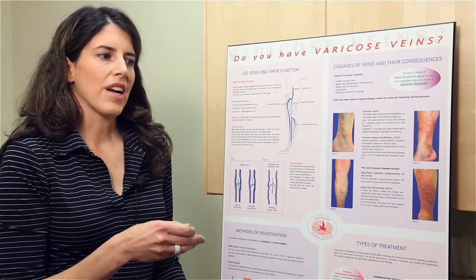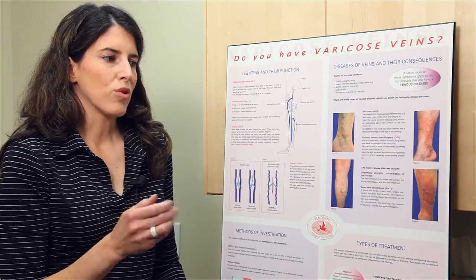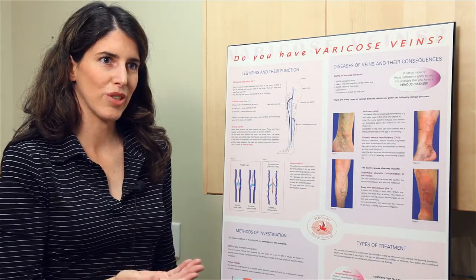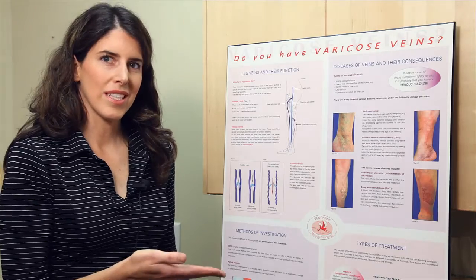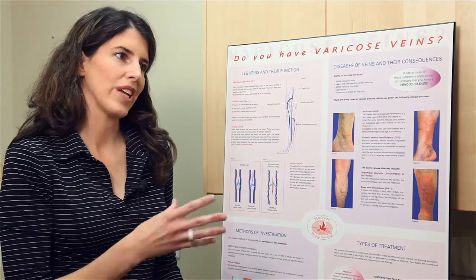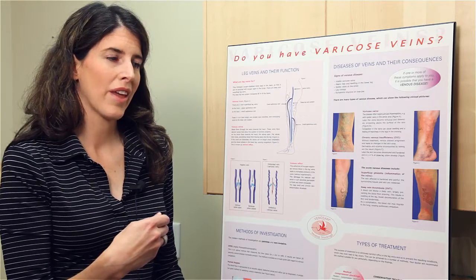Another thing I think it's important for you to understand would be the different roles of arteries and veins. When you have a family history of heart attacks, strokes, and aneurysms, that's more of an arterial problem. And so veins, even though they're closely linked in circulation, a problem in the arteries doesn't generally get into a problem in the veins, and a problem in the veins doesn't generally get into the arteries. So you don't have to worry about that as part of your varicose vein problem.